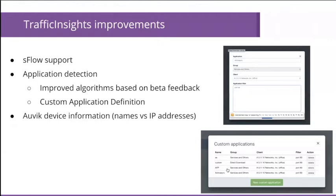So we already support quite a few of those protocols today. S-Flow is one of the ones that we do not yet support, and it is fairly common within the MSP space. So we are looking at adding the S-Flow support in the next couple months. And throughout the beta and post-launch, we've also identified quite a few opportunities to even further improve our application detection that I showed you earlier.